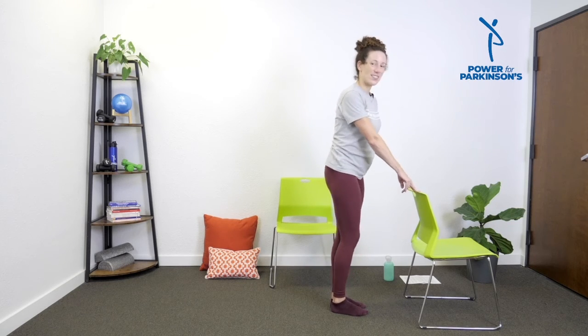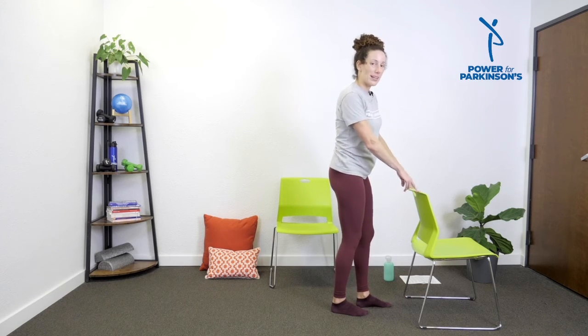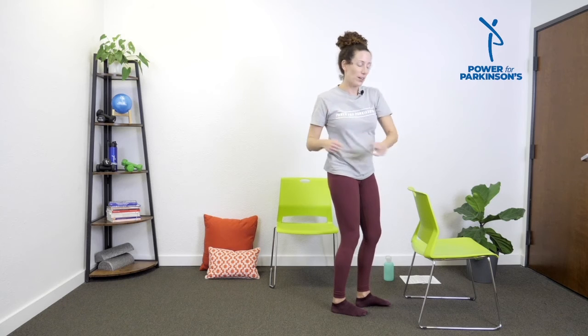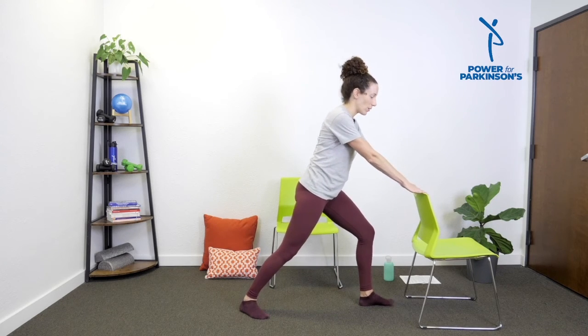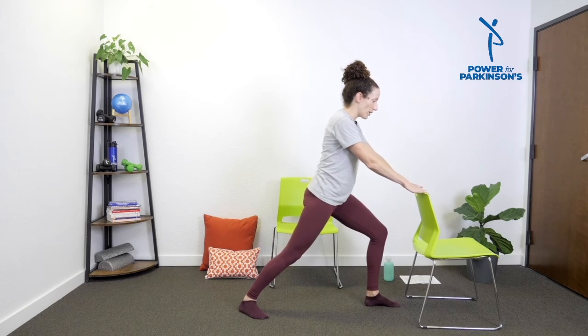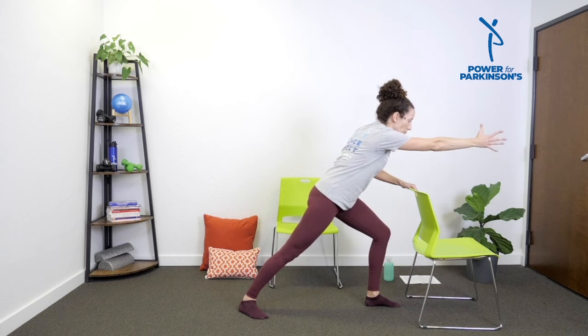Let's give ourselves a well-earned stretch for our left hip flexor. Keep your right foot where it is. Slide over to the left side of your chair if you're doing this in a seated position. Step your left foot back, anchor the heel back. Bend into your left knee. Tip your body forward. Reach your left arm forward.